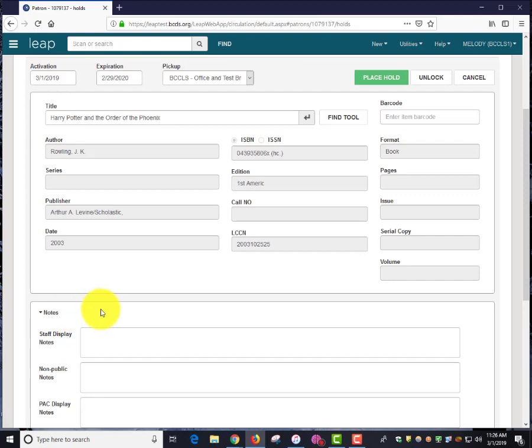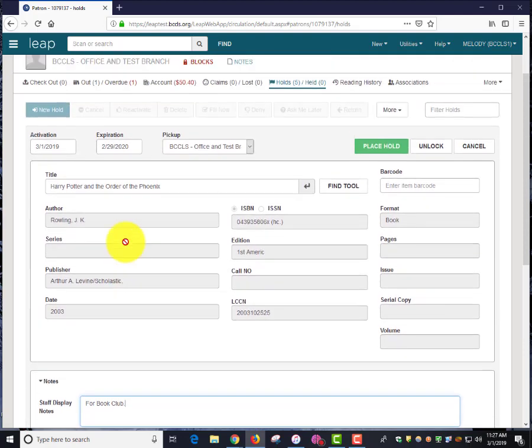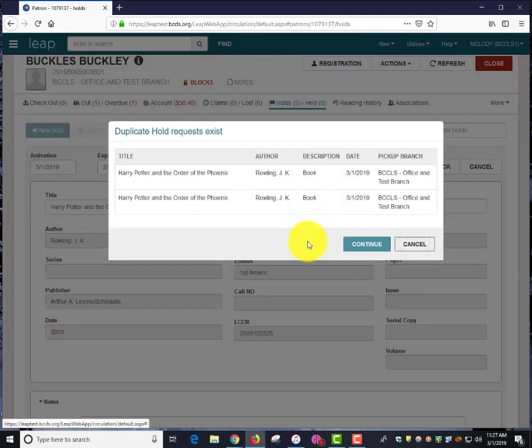There are 3 options for placing notes on a hold: Staff Display Notes, Non-Public Notes, and Public Display Notes. Type the desired note in the Staff Display Notes. Click Place Hold. This is a duplicate hold, so I'm just getting a reminder of that.